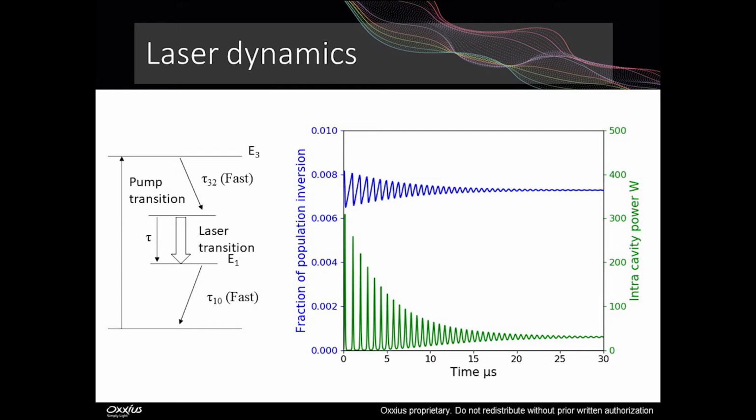Fraction of population inversion, in blue on the figure, is calculated taking into account pump absorption, laser emission, and fluorescence lifetime. For intracavity power, in green, we consider the round-trip time, the gain of the laser, the cavity losses, and additional losses due to second harmonic generation.